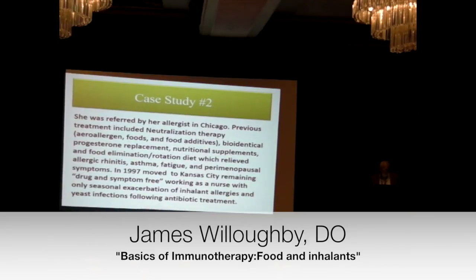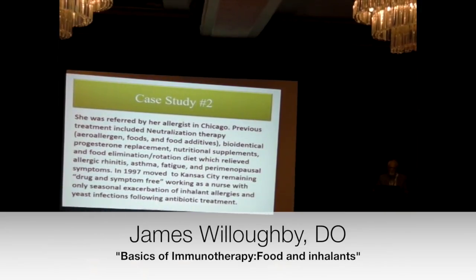And he had previously used neutralization therapy with aeroallergens, food additives. He'd given her bioidentical progesterone for her hormonal needs, nutrient supplements. She'd also used food elimination rotation, which relieved her rhinitis, asthma, fatigue, and perimenopausal symptoms. In '97, she moved to Kansas City, remaining drug and symptom-free, working as a nurse with only seasonal exacerbation of her inhalant allergies and yeast infections, which always followed antibiotic treatment. So that's one of her chronic issues that Darin had mentioned.